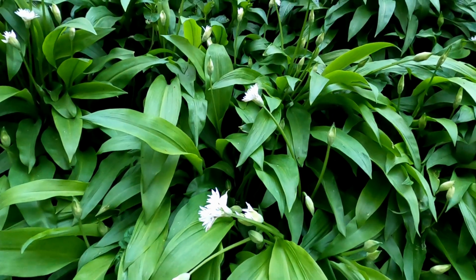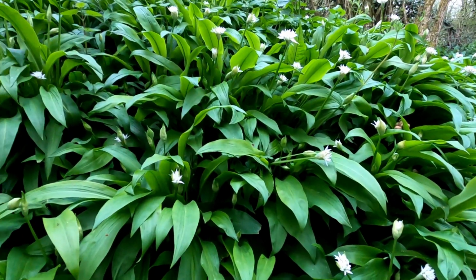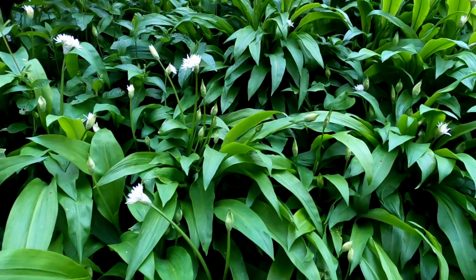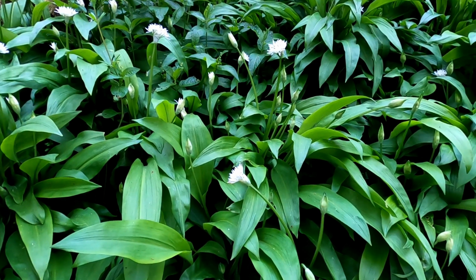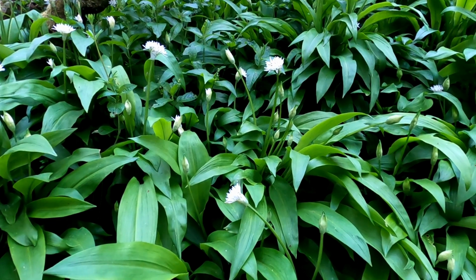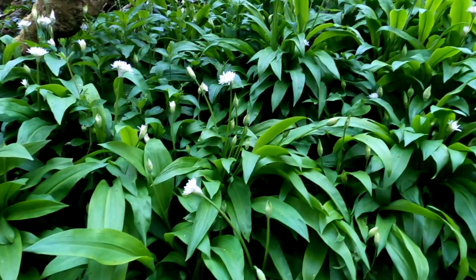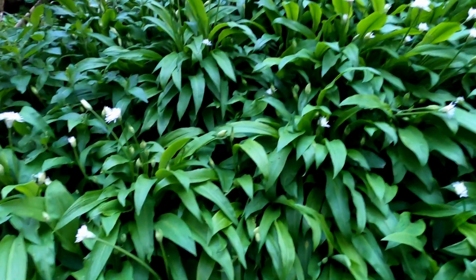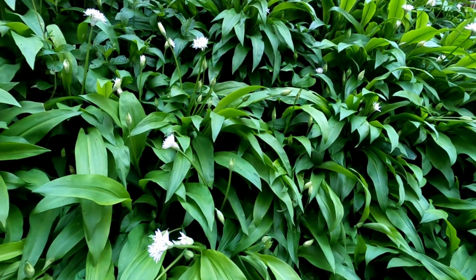So the Ramsons flower, like we say, around about this time, spring, and the plants themselves can grow to about 10 to 50 centimetres tall. Now the flowers, because it flowers quite early, it's a really good source of pollen for bees and other pollinators. And like I say, if there were bears still in this country, they say the bulbs would have been a good source of food for bears.